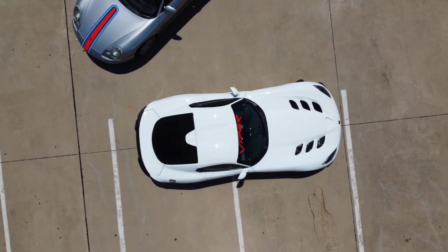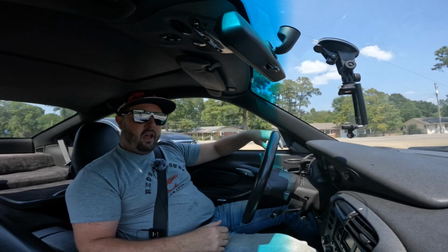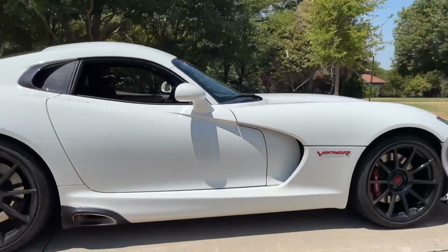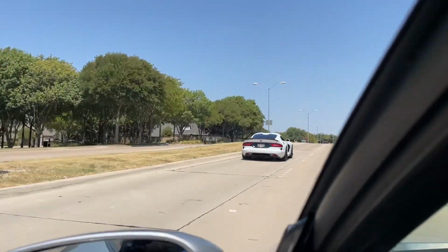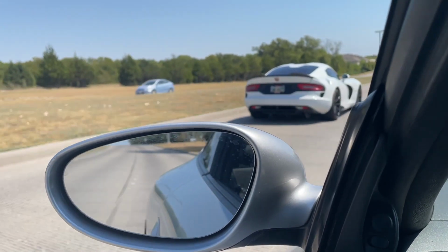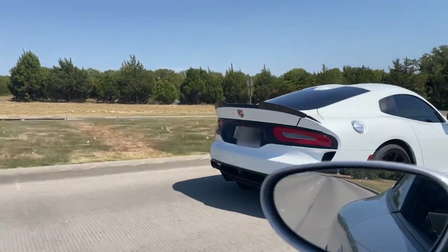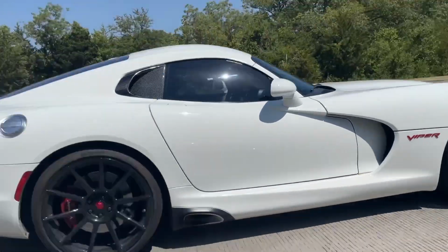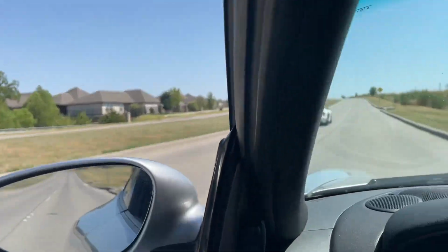Pair all of that lightness with that much horsepower and that much torque, and this thing is an absolute rocket ship. So what are a few ways that the Viper compares to the old 996 here? Well, in a straight line, there's no contest. The Viper straight up walks away from the 996. I think the only 911 that could possibly contend with it would be a 911 Turbo, maybe a Turbo S.